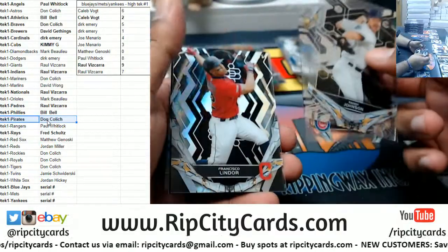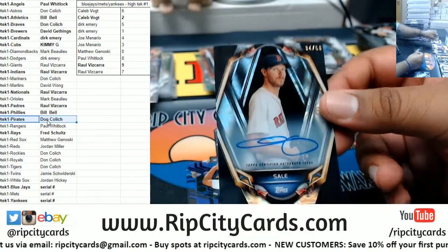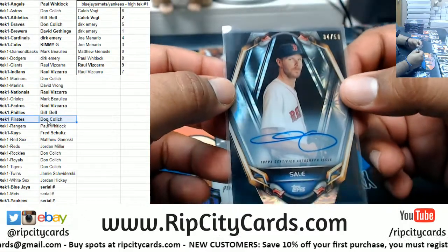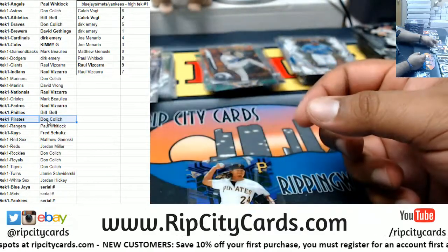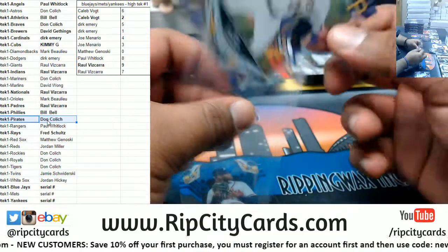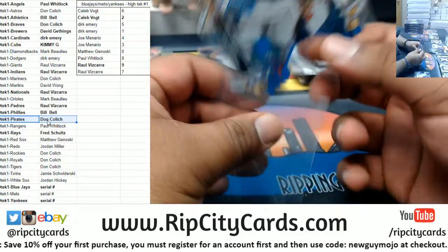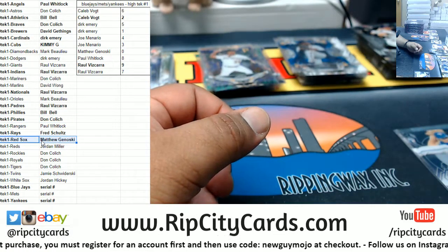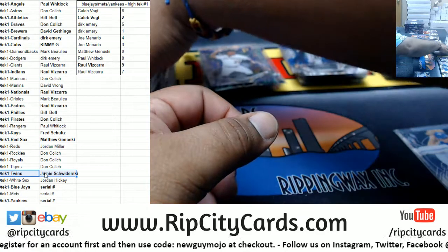Randy Johnson, Kyle Schwarber, Francisco Lindor. Nice. A Chris Sale, 34 of 50 for the Red Sox. That's a very nice looking card. That is sweet. Red Sox box. Two Red Sox autos there. Chris Archer, 10.99, Pirates. Toussaint, Braves rookie. So we had Red Sox and Twins.